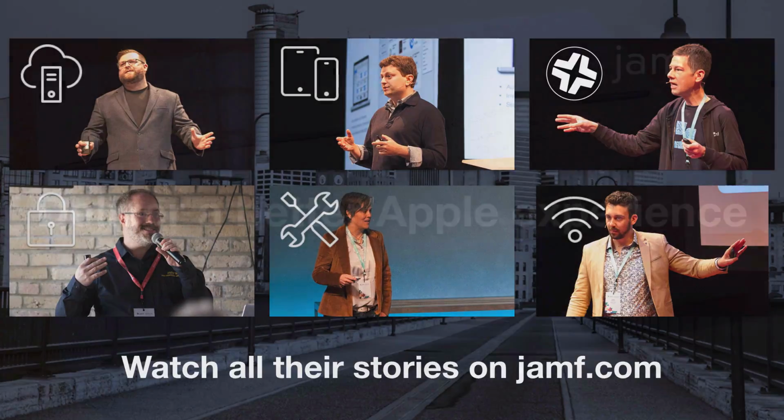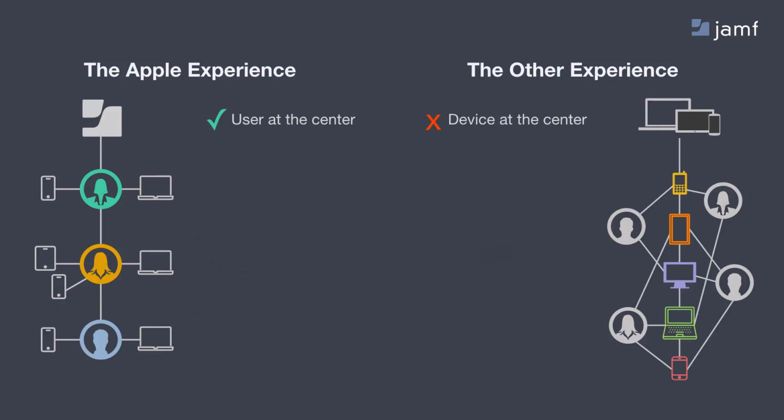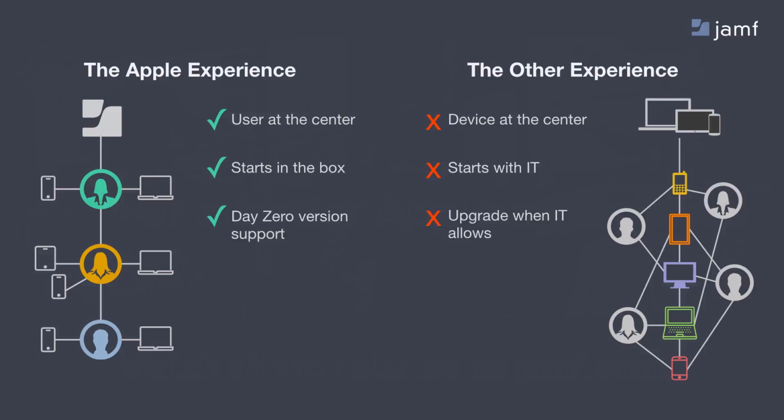So I'll wrap it up here with what does it mean then to deliver that better Apple experience for your users? Well, it really means putting the user at the center, not the device at the center. And it all starts in the box. It starts with that device enrollment program, that experience of the user being able to simply open it up and have it be automatically configured for them.